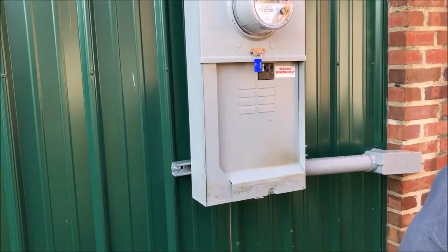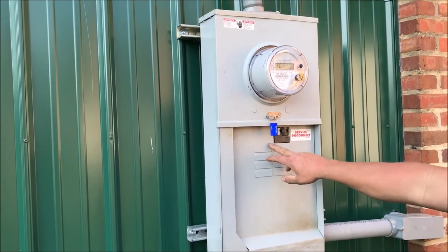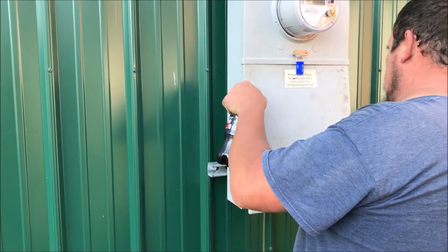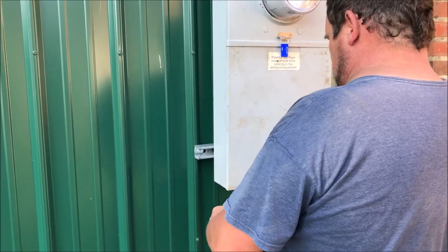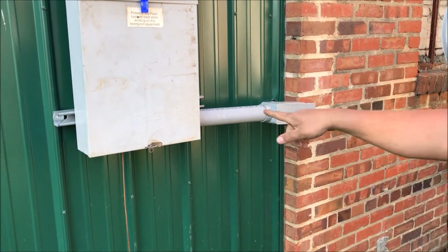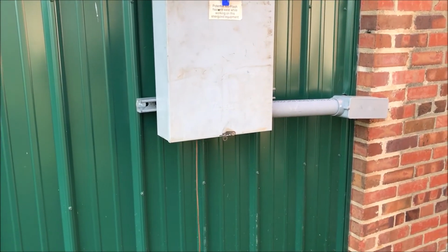There you go, 200 amp. Little 200 amp service disconnect. And we got a couple extra breakers in here in case we need it. We like to put the air on those or something, you know. But the breaker box has been added just inside that hole there. So we'll see about that.